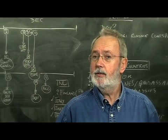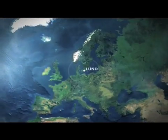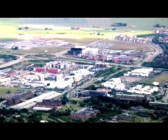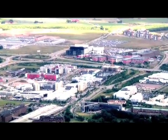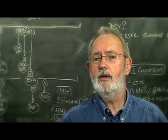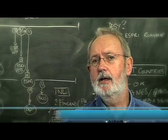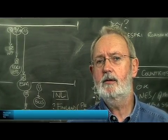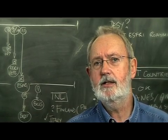The reason why we want this placed in Lund is because Lund is an ideal situation for a European facility. The impact of such a facility would be huge, and it would be huge in ways which we don't fully understand at the moment. One way, which has got little to do with the primary function of the facility, would be that it would bring in large numbers of world-class scientists to this region.